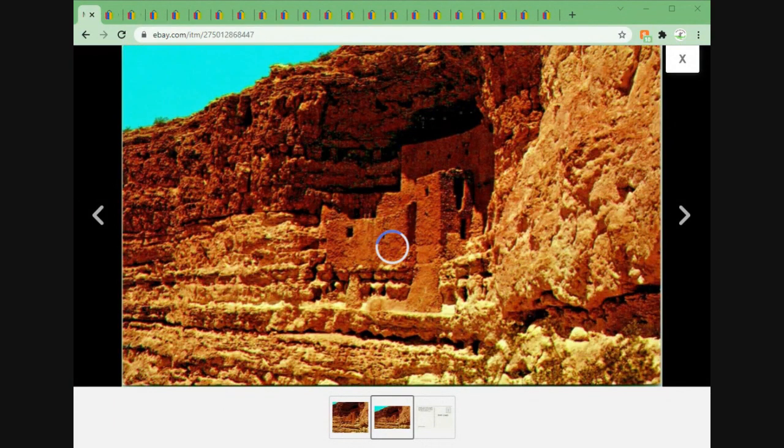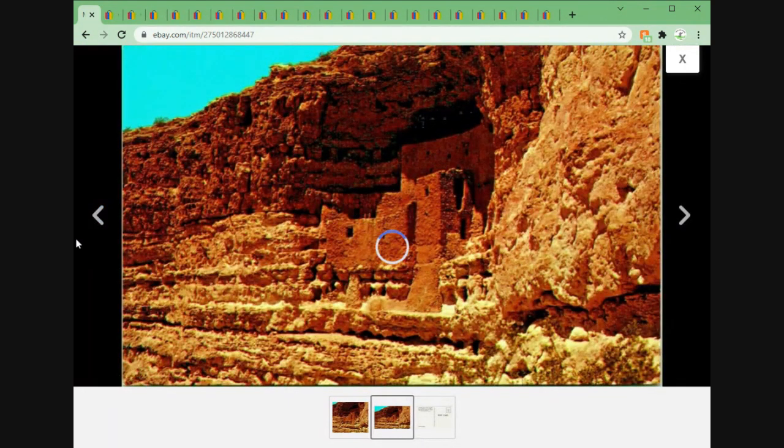Here we have Montezuma's Castle National Monument in Camp Verde, Arizona. Nice chrome postcard, unposted. Not huge money, stuff like this, but these sell. Arizona, New Mexico, definitely those areas of the country do pretty well. So $2.95 on this one plus shipping.